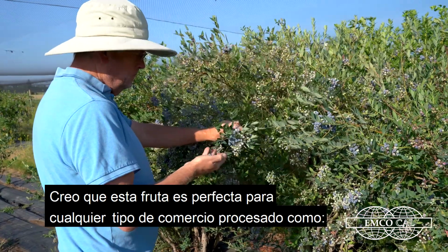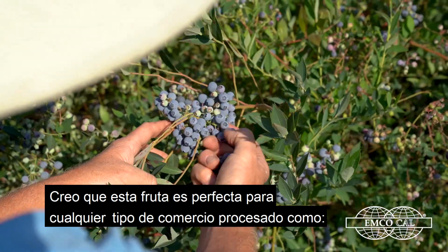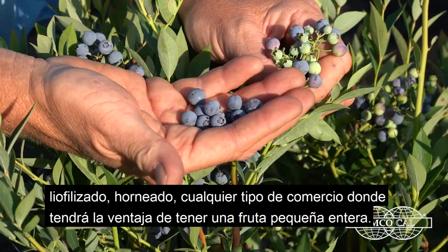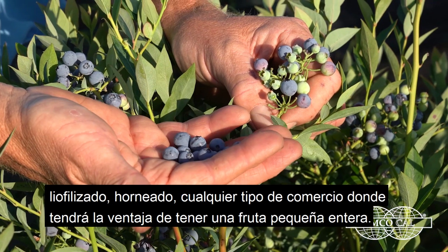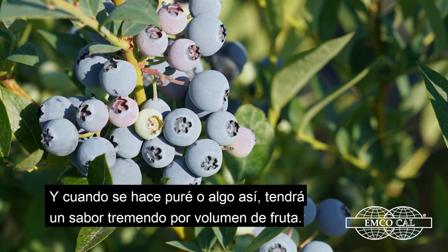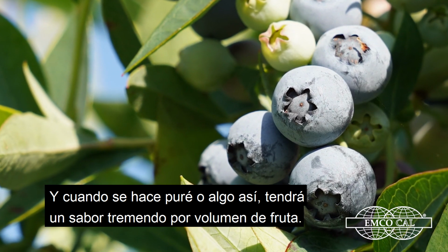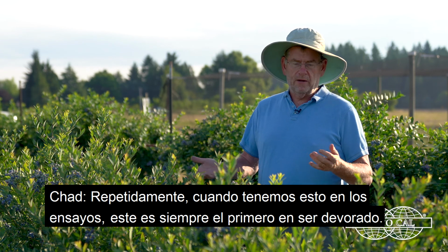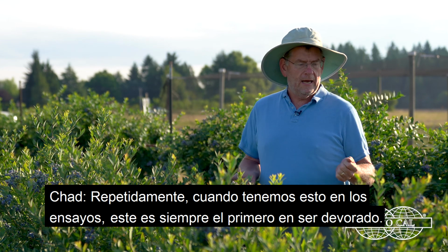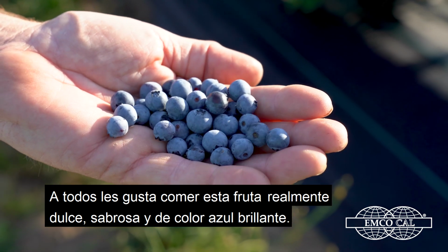And I think this fruit is just perfect for any kind of processed trade, like freeze-dried, baking, any type of trade where you're going to have a benefit of having a whole small fruit. And then when it's pureed or anything like that, it's going to have tremendous flavor per volume of fruit. Repeatedly, when we have this at trials, this is always the first one to get cleaned out because everybody likes to eat this really sweet, tasty, bright blue fruit.